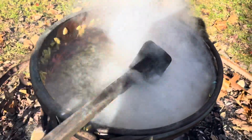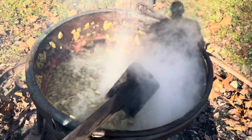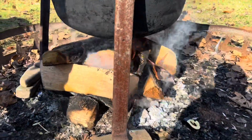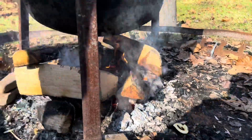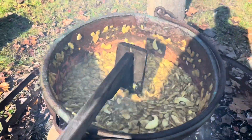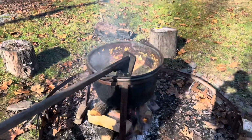Constantly stirring so it doesn't get burnt on the bottom. Have a nice little flame going under here, and it is working. Look at that, isn't that cool? It's a fun process. Stay tuned.